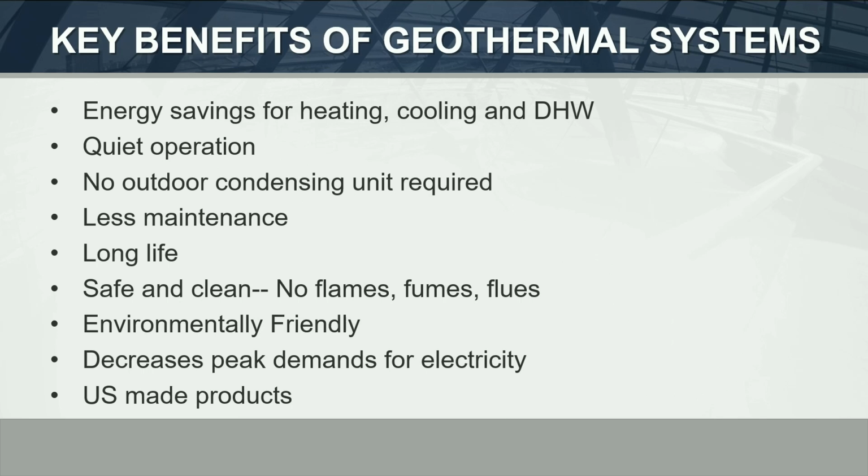So I'm just going to wrap up here. The key takeaways of geothermal: it is the most efficient heating, cooling, and hot water system you can purchase on the market. It's quiet. All of the equipment sits inside. There's no outdoor equipment, and because of that, there's less maintenance and the equipment lasts longer. The average life of a water source heat pump through ASHRAE is 24 and a half years.